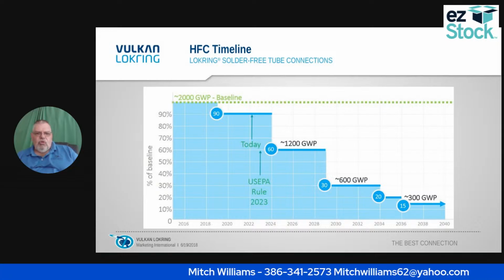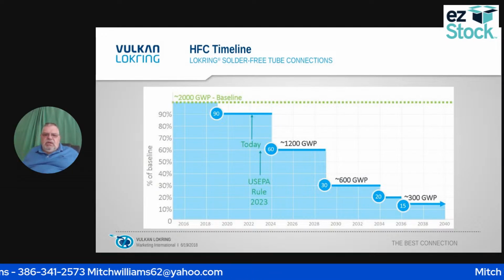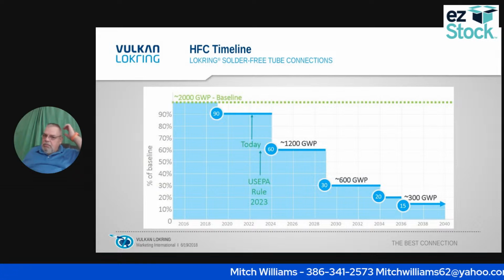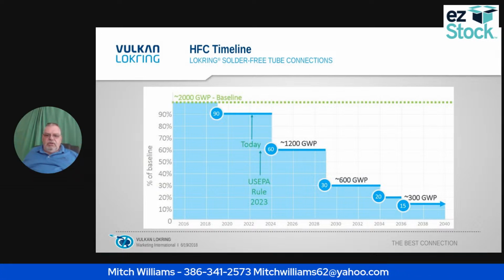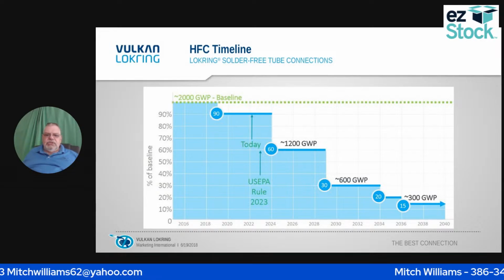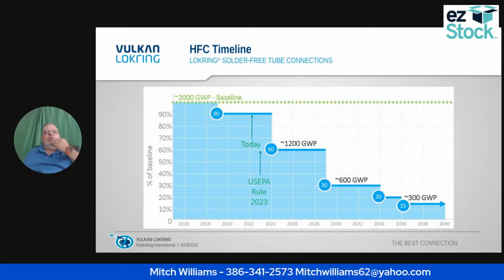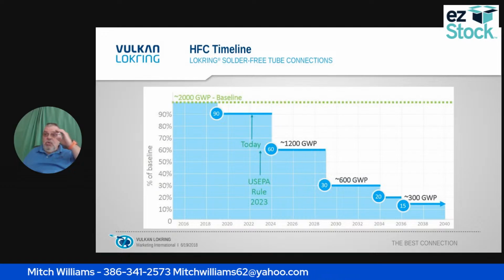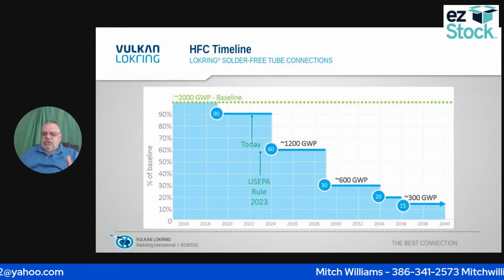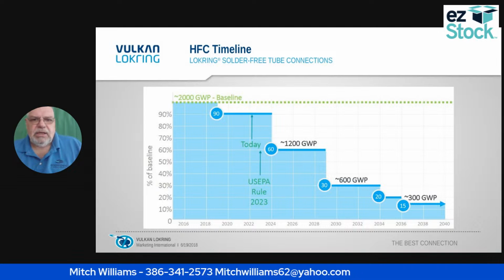Then we're going to drop down the timeline. We're going to drop down using R600 to the 1200 GWP. Then in 2029, we're going to go down to 600 GWP. As we step down, they're trying to invent or use newer technology, a spin on a lot of the older technology, just to see if they can get it down so that we're not depleting the ozone.